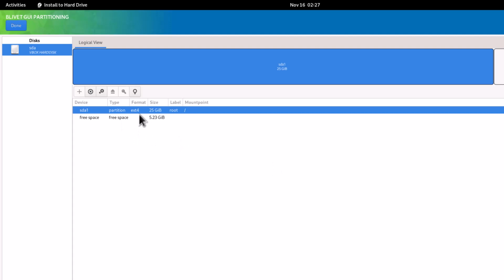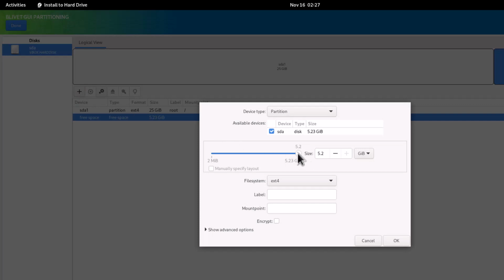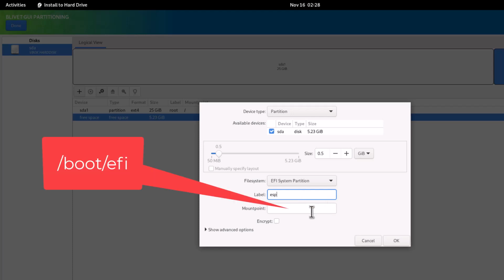So you can see this is a primary partition, ext4 format, 25 GB, and this is the root partition. Now coming to the free space, another partition I have to make is of 0.5 GB, that means 500 MB. This will actually be used as the EFI system partition to load the bootloader, right? For the label you can use EFI or ESP, so you just name it ESP. All right.